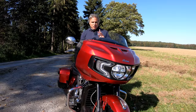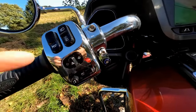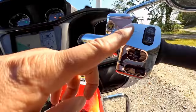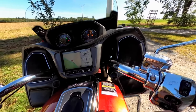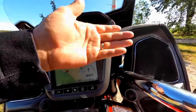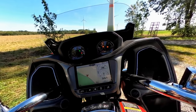All right, guys, let's continue on up here to the handlebars. I already showed you this button. Now you have your standard lights, horn, standard controls, music. I'll get into that in a second. Your standard controls over here. This is your windscreen there. You can see it go up and up and up. And you can see it has a little opening there. And then here is the reverse of the vent and the air coming through there. And let me put the windscreen back down.